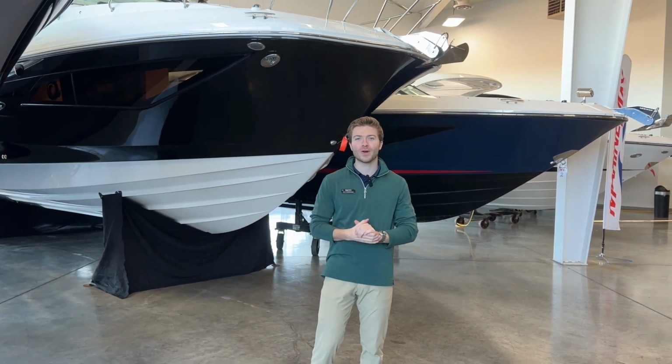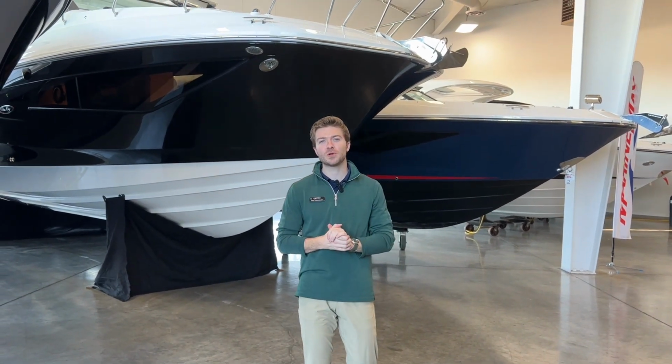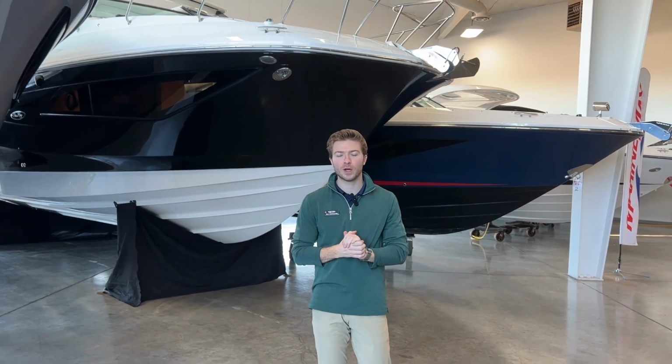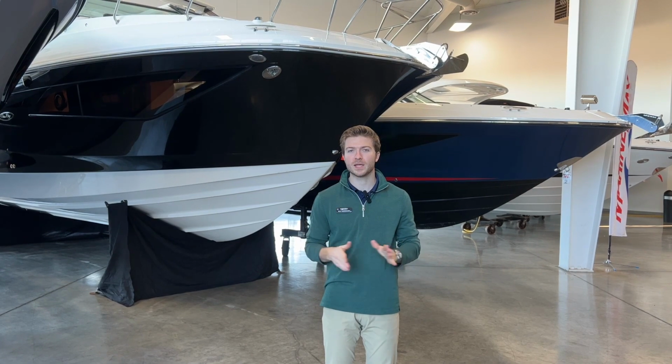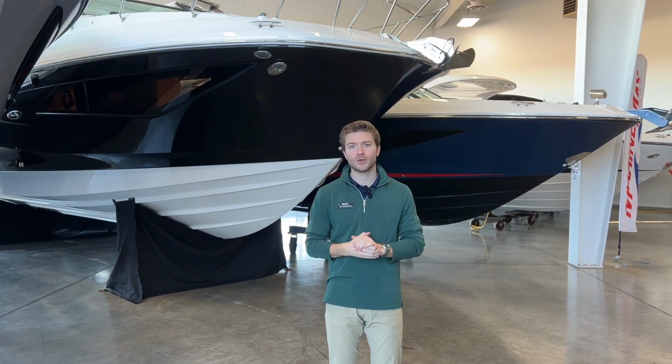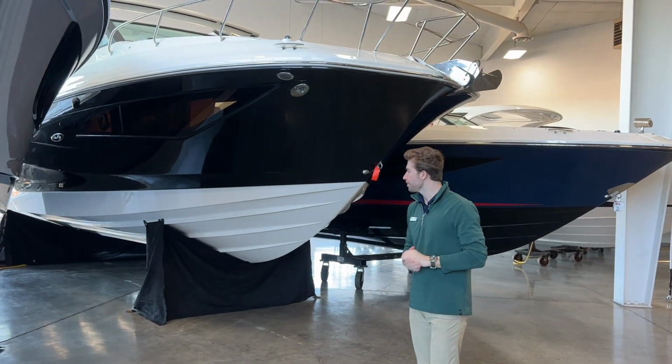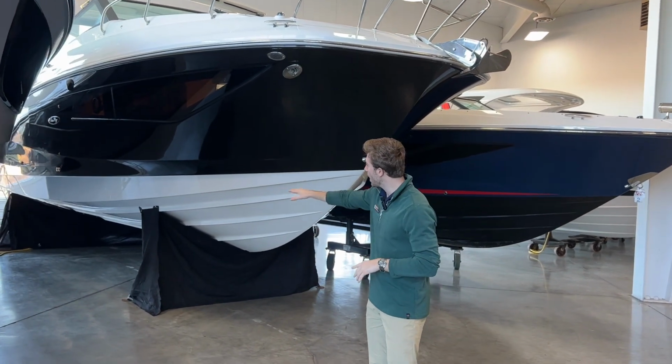We're on our show floor right now and we are showcasing this beautiful Sea Ray Sundancer 320, a 32-foot open bow boat with a cabin down below. It's a really incredible boat that has great space. I want to point out a few things right away on the exterior. Now this is a black hull side with a white hull bottom.